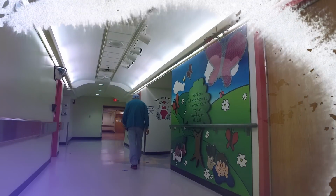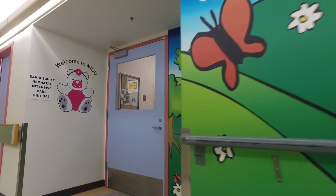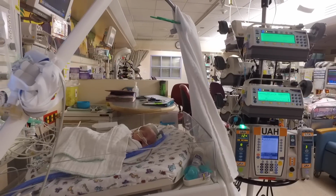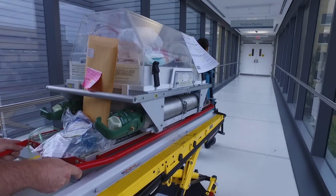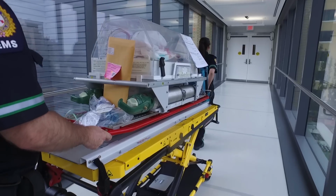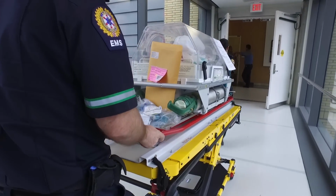The David Schiff NICU, or DS, is located at the Stollery Children's Hospital in the same building as the University of Alberta Hospital and has 18 beds. Most often your baby is born at the Royal Alex, then transferred to the DS by our special NICU transport team. This team consists of a transport nurse or registered nurse and a respiratory therapist.